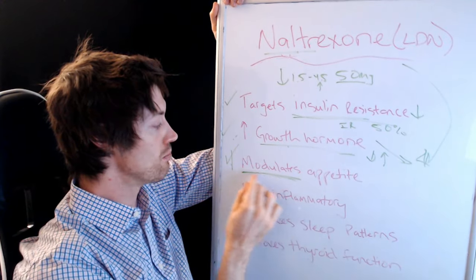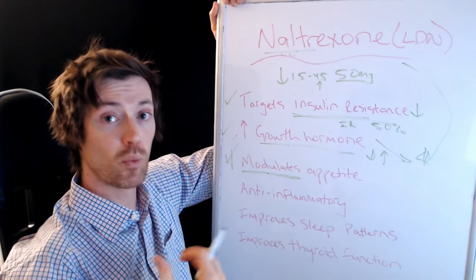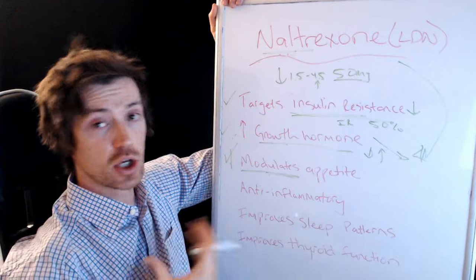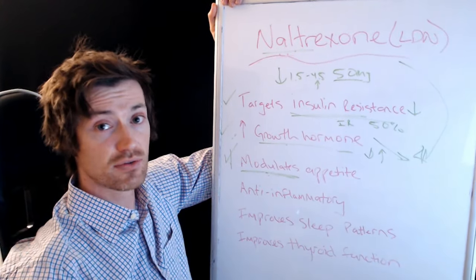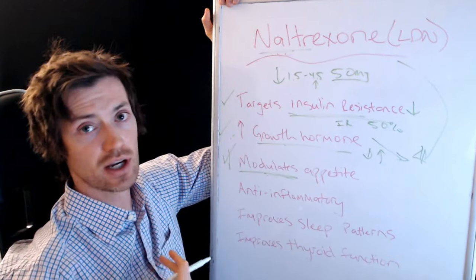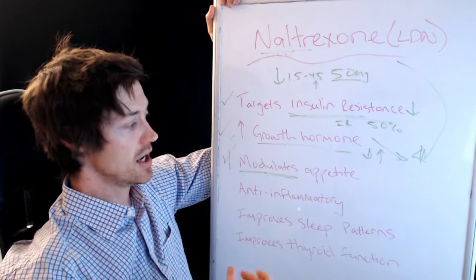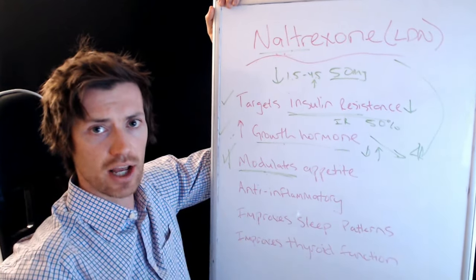Instead, this helps to modulate your appetite. And what I mean by that is it helps your body to understand what it really needs. So many of you listening to this are probably a little confused. You probably don't realize this, but your physiology is confused, and you're having cravings for food that are not healthy. Okay, you might be craving sugary foods or foods that are rich in carbohydrates, pastries, things like that. You're like, why would I want these? They obviously aren't healthy for my body.